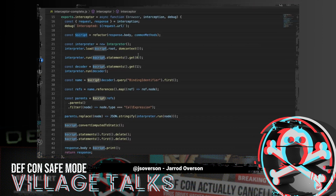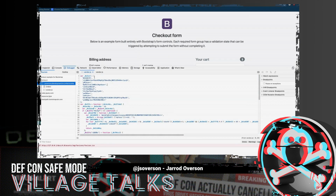So here we're going to run the first statement in the script, which is this. This basically primes this variable with these values so that anything else that we execute can access that variable. Next, we're going to be getting the decoder, which is the second statement there. Rather than run it directly, we're going to assign it to a variable so we can play with it later. And we're going to run that decoder statement, which is a variable declaration statement that assigns a function expression to a variable.